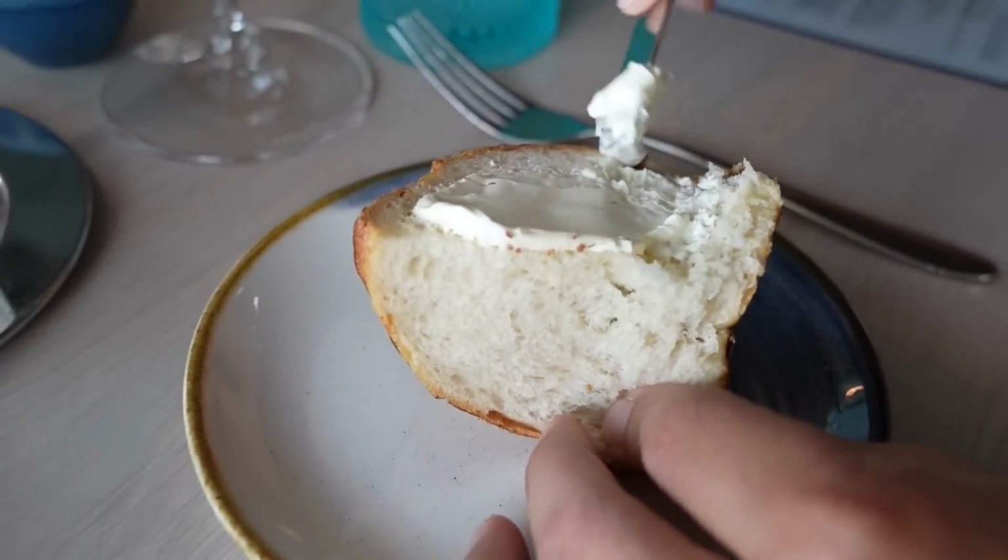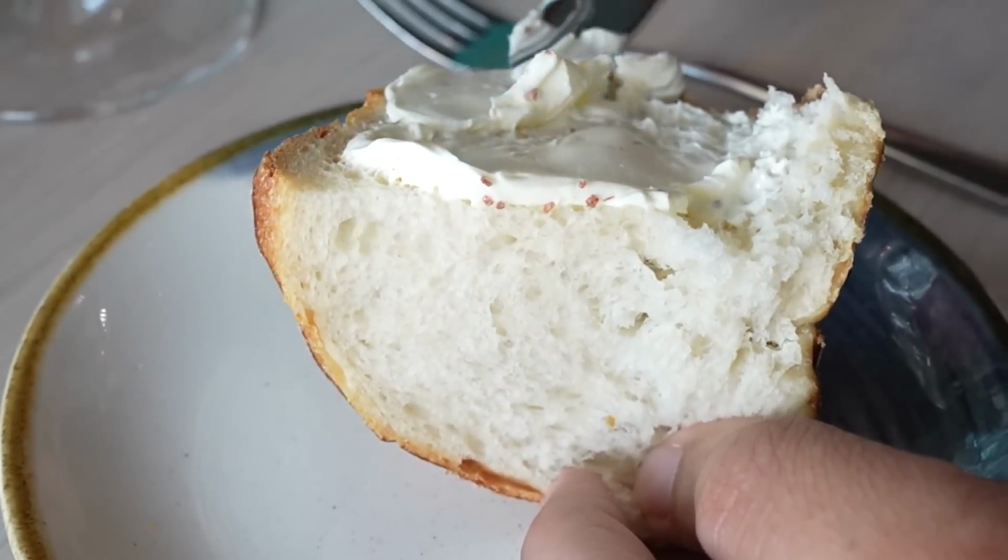So the idea of a zero proof cocktail is they use these quote unquote spirits that are zero proof to kind of give it the feel of alcohol in the zero proof cocktail, but there is no alcohol in it. But I'm not getting a lot of taste for that. It's still very delicious. Look at how beautiful this sourdough bread is on the inside.